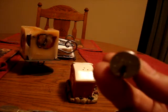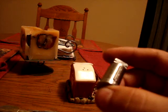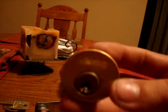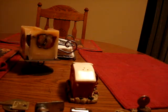Anyway, a little Medico, which I don't really know how to go about picking since I don't have a housing to put it in. Magnetic lock, old Yale, Corbin Rushman, Wilson Bohannon. I think there might be one or two other locks that I got from them. I'm not sure where they are.